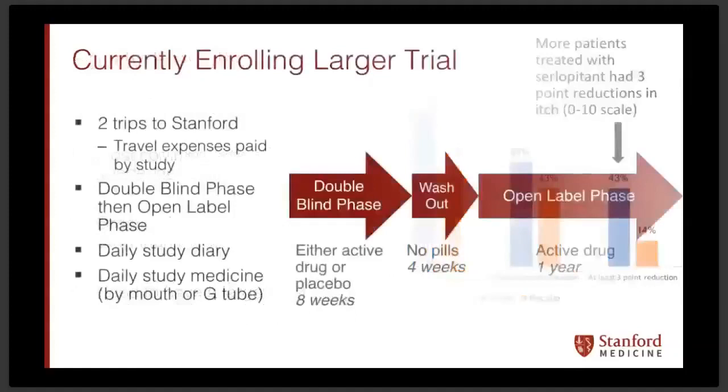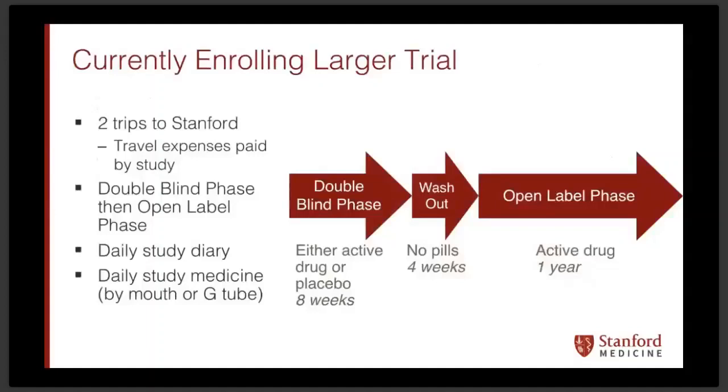Based on this, we're currently enrolling patients for our larger follow-up study. This study does require 2 trips to Stanford in Northern California, though we are able to reimburse travel expenses through the help of EBRP. The first 2 months of this trial are kind of the critical part of it.